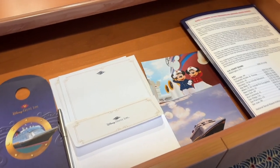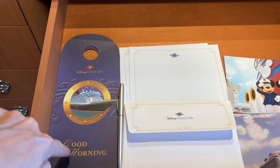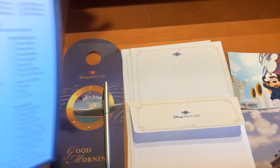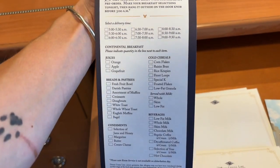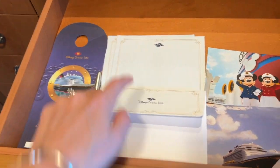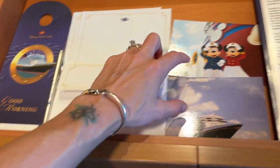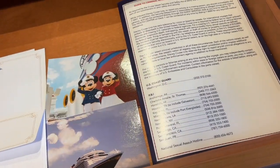The center console here has some really cool things. This is Good Morning, if you want the breakfast in the morning, the room service breakfast. This is what you fill out to put on your door the night before. You check off what you want, what time you want it at, and you hang that on your door the night before. They give you a pen to do that. You've got some stationery here, Disney Cruise Line stationery, some complimentary Disney Cruise Line postcards, as well as just some information for you there.